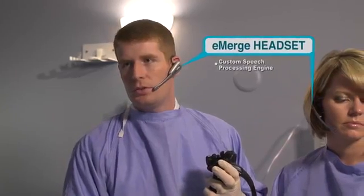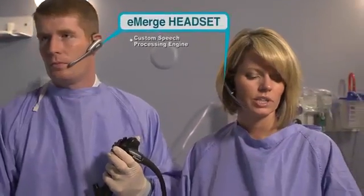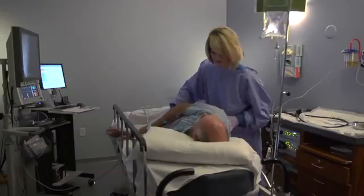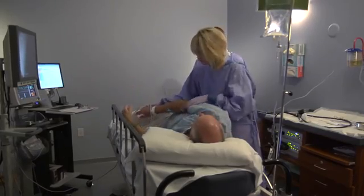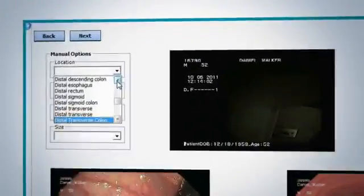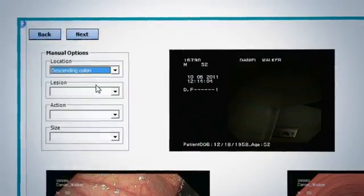eMerge has a custom speech processing engine that only responds to commands intended for specific use cases. Since it only recognizes specific commands, physicians and nurses can have a normal conversation with each other and with the patient, even while listening to music, without interfering with the documentation process. The system is also completely customizable, so workflow, voice commands, and reporting templates can be tailored to unique and specific needs of the users.